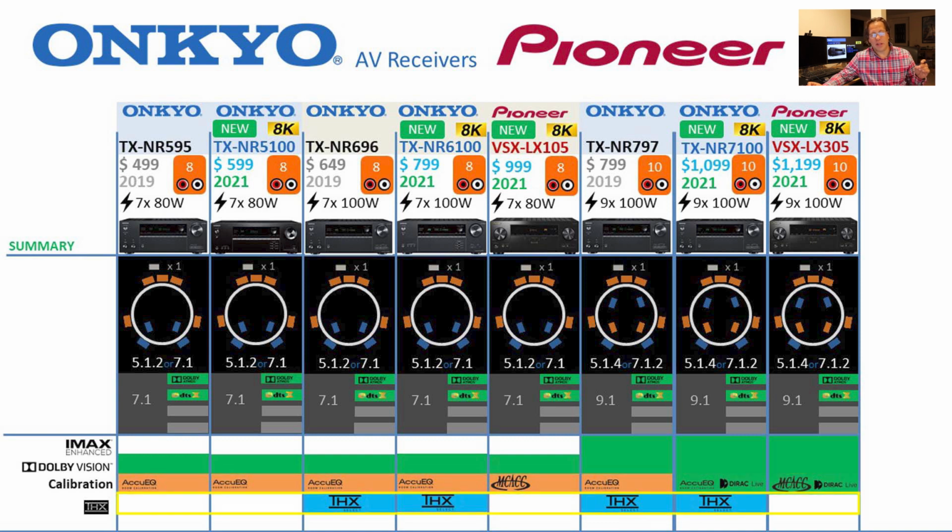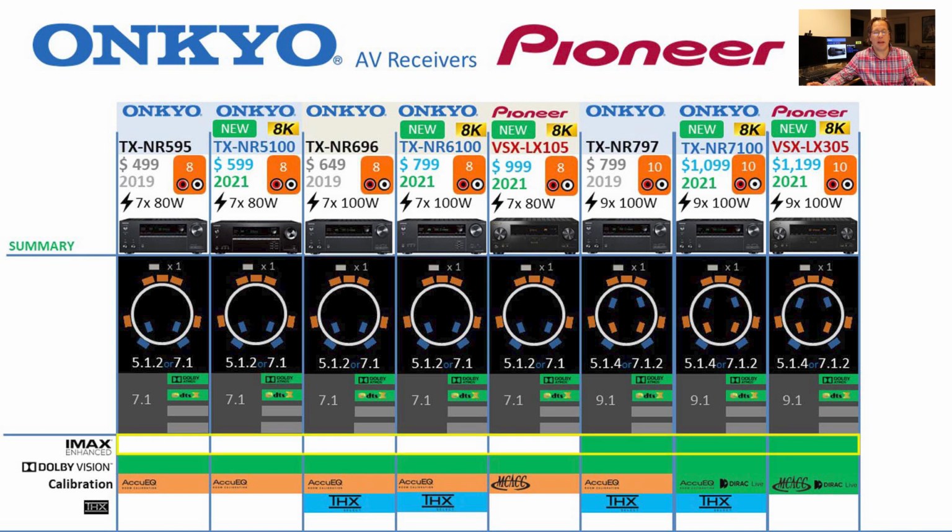The THX certifications are available also on the NR models, but they only go down to the NR696. You don't have that in the entry level 5100 or 595. So big difference there. And the other thing that drops off is IMAX Enhanced support. That's carried down to the 797, but not 6100 and below. And this equates to what Pioneer did with their 105 and taking the IMAX Enhanced out. So pay attention to what formats are supported, and if those are important to you, make sure you get the model that is going to give you what you're expecting.